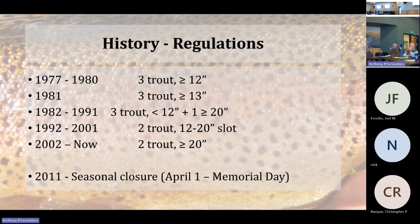There's also a seasonal closure. I'm sure most of you, if not all, are intimately familiar with this; it began in 2011. It's a seasonal closure that starts on April 1st and goes to essentially the Saturday before Memorial Day. There are only 3 rivers in the state of Idaho that have a similar regulation structure to the South Fork Boise. It's pretty unusual compared to our other fisheries, especially in the region and statewide.